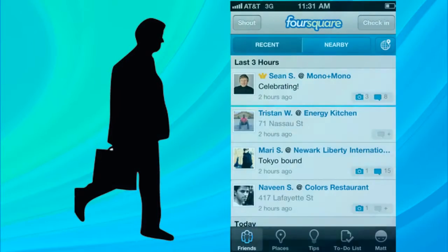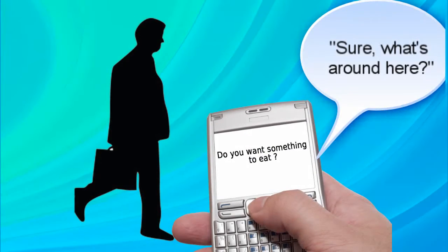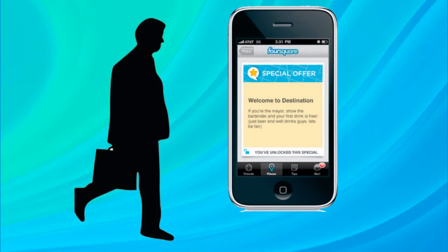For example, let's say I'm walking down the street, bored and hungry. I look at my Foursquare app and see that my buddy's checked into a bookstore just a few blocks away. I shoot him a message asking if he wants to grab something to eat. He says, "Sure, what's around here?" Well, I check back on Foursquare and look for some restaurants that are close to me. I see one of them, yours, is offering a 10% coupon for checking in.